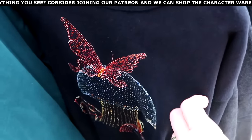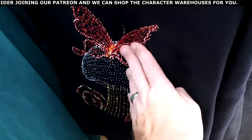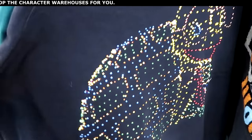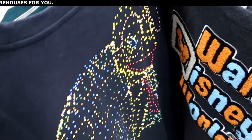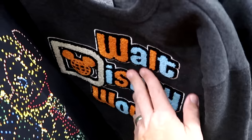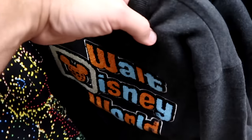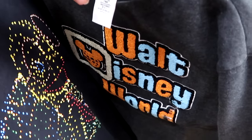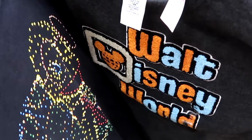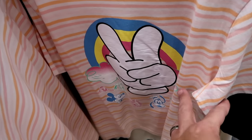And then over here from the 50th Vault Collection, they do have these nice pullover sweatshirts. Here's the backside of the Electrical Parade. And then they have the charcoal colored pullover sweatshirts. It's like a Letterman jacket for football. It says Walt Disney World. Again, these are so soft. They have extra small and small at the moment. $24.99 from $60.